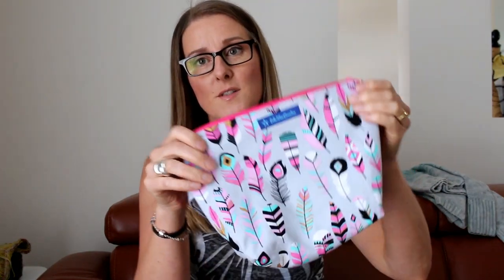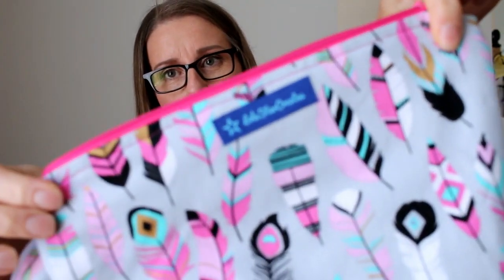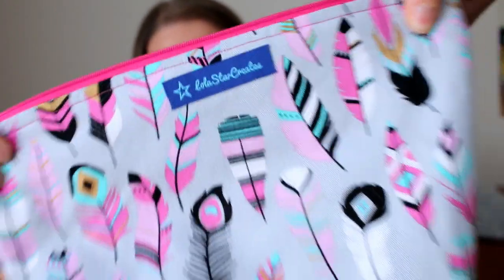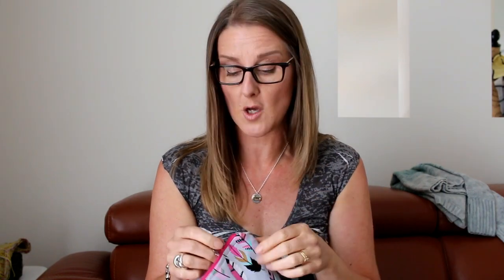But while I'm talking socks, this is what they've been living in. I'll just casually lean over and grab my very awesome, can you say that? Very awesome? I don't know, qualifying an adjective? It is awesome. Lola Star Creates bag. How cute is that? Laura, who is Lola Star Creates on Instagram, and I'm pretty sure that's what her Etsy shop is too. I'll put the details down below.